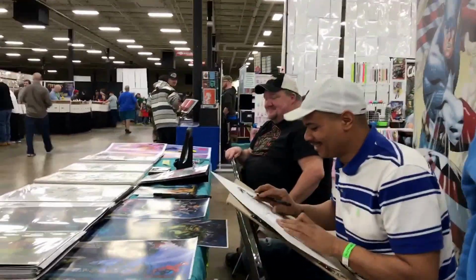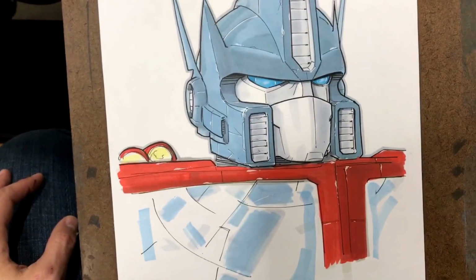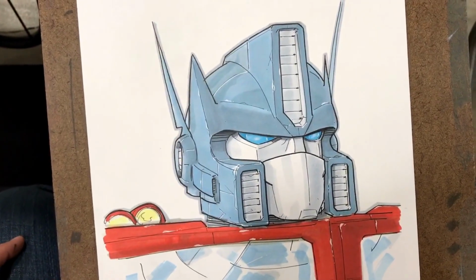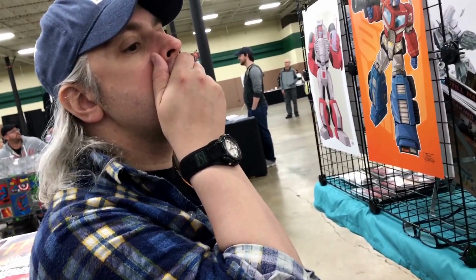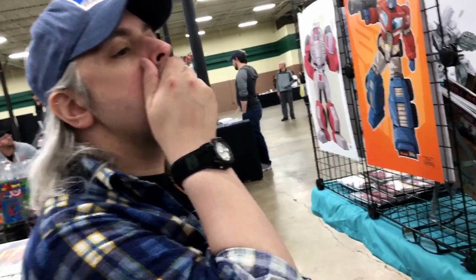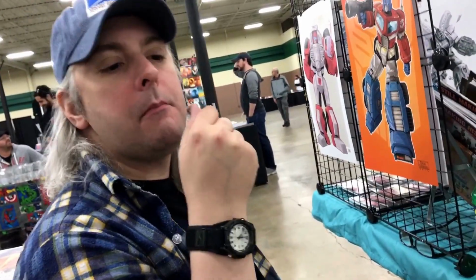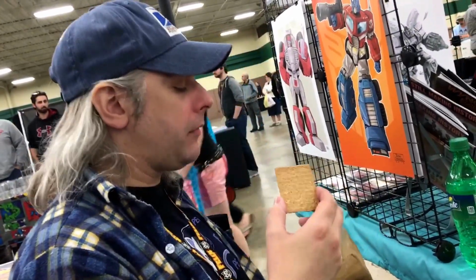Literally. All right, I think that's going to do it for Optimus. Optimus is done. Who should I draw next, Chris? G1 Transformer. Not Huffer, because I drew him last time. Oh, Brawn. Brawn? Let's see.